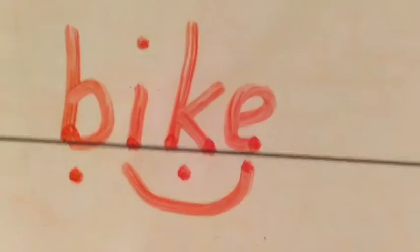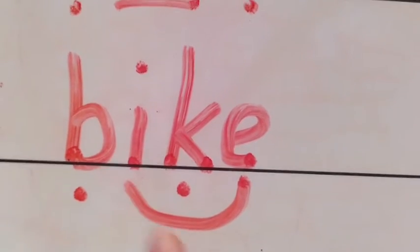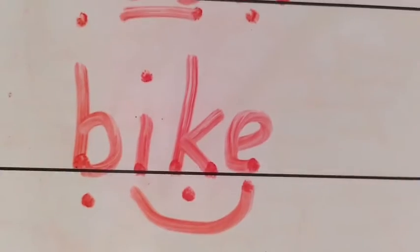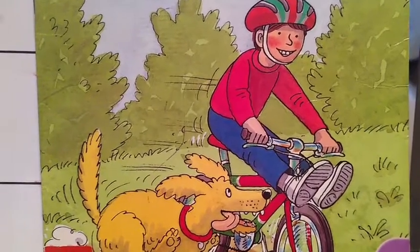Here is another word that's a bit tricky, so I thought we'd do it. So we've got bike, bike. Okay, so we're going to learn all about that one because Kipper is on his bike. There we are. Now, does anybody know this word? Me. This one is me.